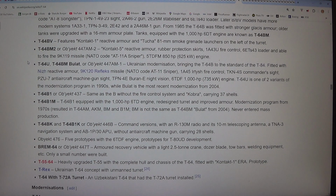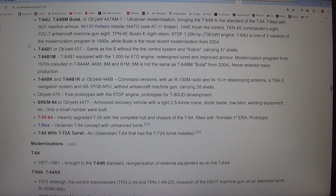T-64U is one of two variants of the modernization program in the 1990s, while Bulat is the most recent modernization from 2004. 15. T-64B1 or Object 437, same as the B without the fire control system and Cobra, carrying 37 shells. 16. T-64B1M, T-64B1 equipped with the 1,000 HP 6TD engine, redesigned turret and improved armor.